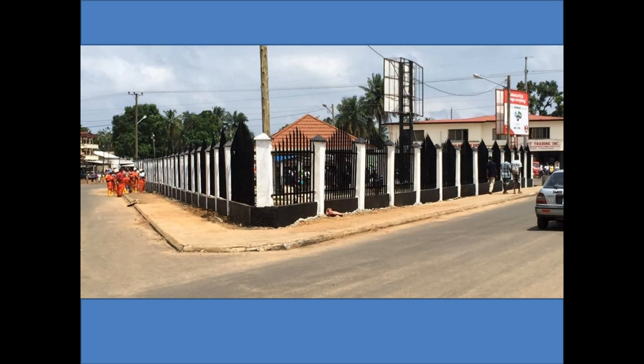In the words of Mayor Gibson, the appearance of a municipality is the reflection of its occupants. Duport, let's maintain the green.